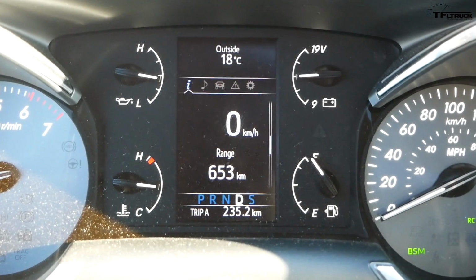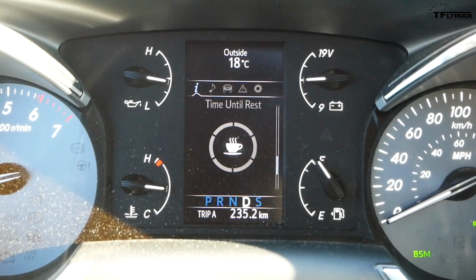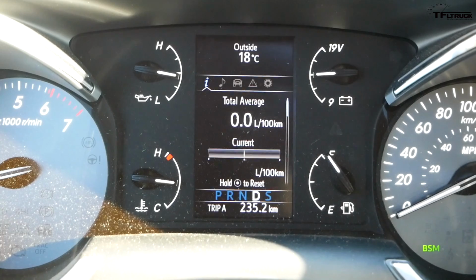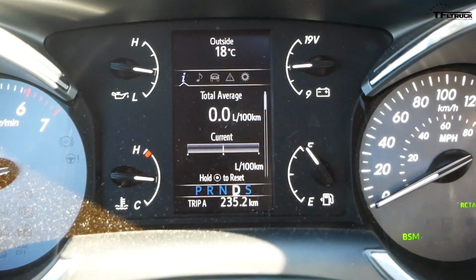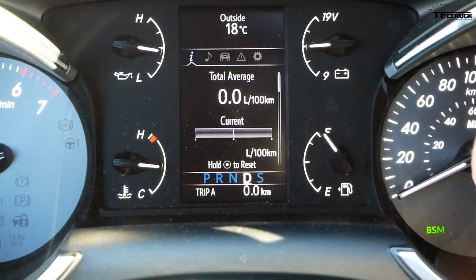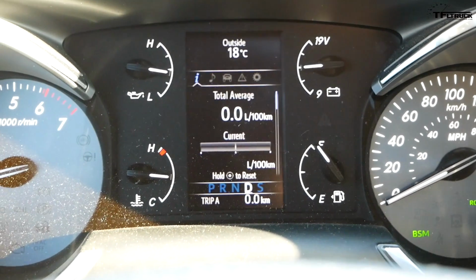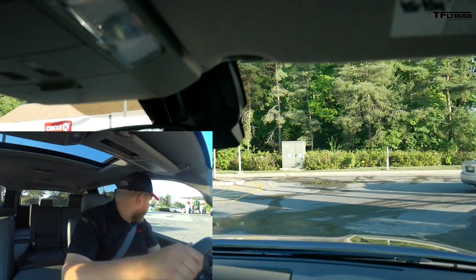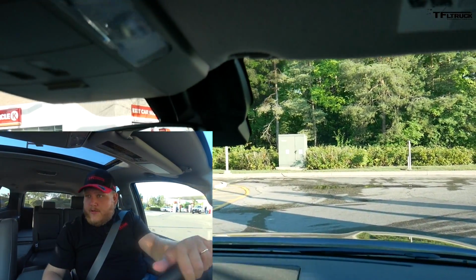So our trip is reset. We have 653 kilometers of range. There, total average has been reset, and we'll reset trip A. So it's all zeroed out. Now let's see if we can't beat that rating. Okay, and we're off. Fuel economy drive in the Toyota Sequoia.